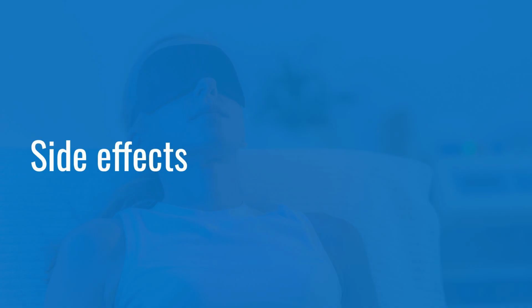But for me, a treatment is only worth adding in if the benefits outweigh the risks. So what are the risks or the side effects that you can expect with red light therapy? Well, the research shows that it's actually quite a safe treatment. The main side effect comes if you overtreat.